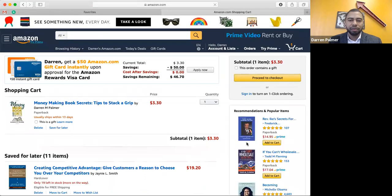Okay. And then I would be able to proceed to check out. So this shows what it would cost for my books. Also, you see the interface for Amazon because it's tied to my Amazon account. So if you're looking for your orders, you would have to log into your Amazon account to keep up with what you ordered. So yeah, that's right.